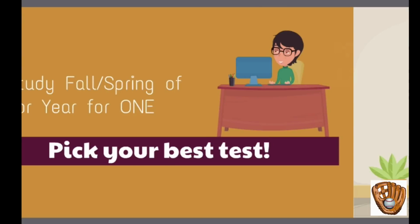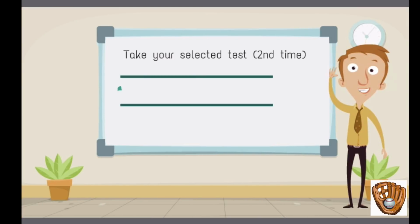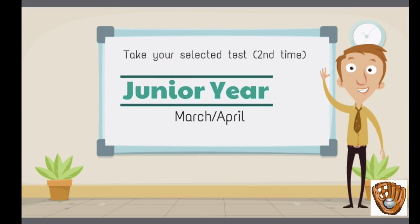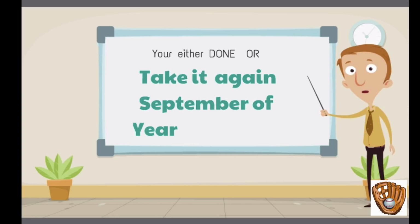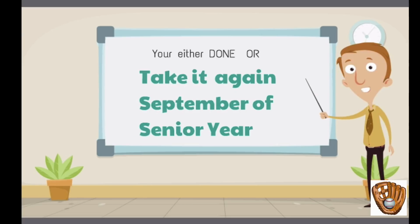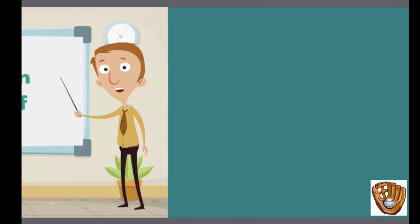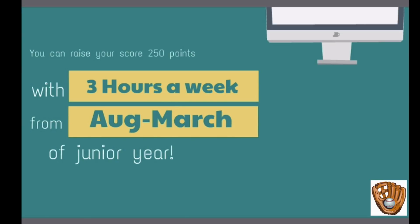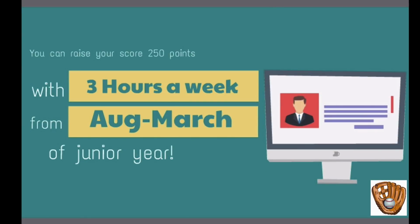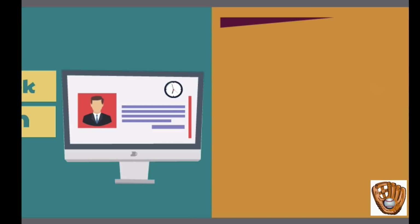That's about 32 weeks. You take your selected test a second time, your junior year, March or April, whichever test you select, ACT or SAT. And then you're either done and you did what you wanted to do, or you take it again September of your senior year. You can raise your score 250 points with 3 hours a week of your junior year of studying. Only 3 hours a week consistently. It's a big, big deal.